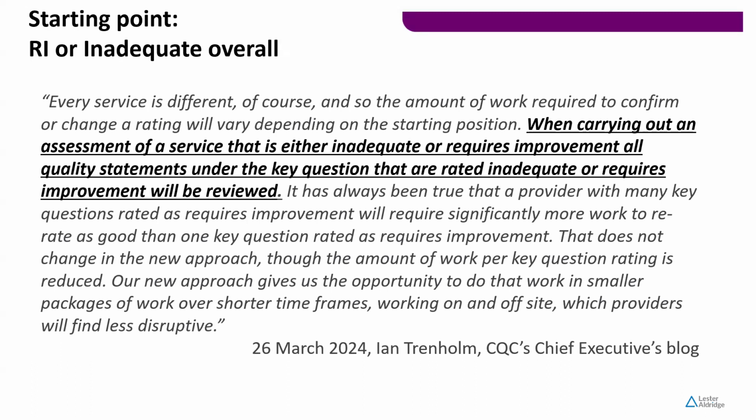Now, it's not only not fair on you, it's really a derogation of their duties, because the entire point of a CQC inspection is to be able to provide that confidence to the public that the ratings are the most accurate and up to date that they are. Again, we're going to go through detail of that, because it's not 100% clear, if you're a member of the public, what are the old ratings and what are the new ratings.